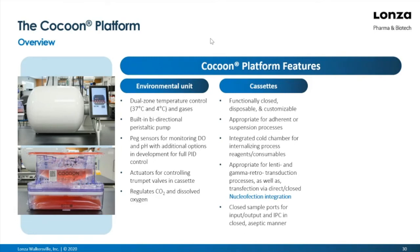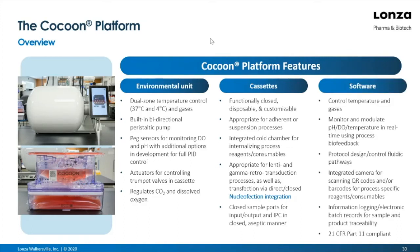In terms of the cassette, it is one cassette, one patient. That will help you reduce the chances of cross-contamination. This cassette is able to work with lentiviral, gamma retroviral transduction systems, and also nucleofection, a non-viral method. And for the software, as I mentioned, this is the brain. It's a very simple touchscreen, and you are able to control it. It's very user-friendly and also 21 CFR Part 11 compliant.